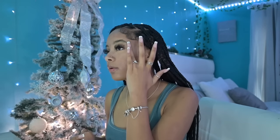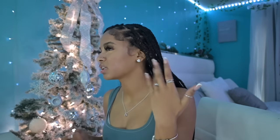Okay, so the way I blend my under eye concealer out, because I used to struggle with under eye creases, concealer creases, I basically blend up. So as I'm blending it, I'll blend up, and then I kind of make it a straight line right there, and then I'll just blend it out with my finger so it won't look like a dramatic line.